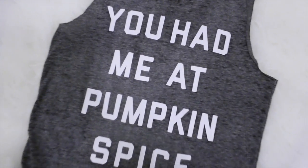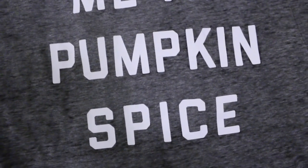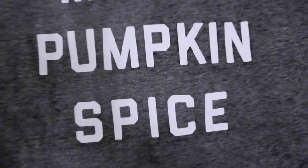Now onto my fall fashion favorites. One of my fashion favorites is this shirt right here. I got it from Target. It says, "You had me at pumpkin spice." During fall, I love pumpkin spice. Everything pumpkin spice, hashtag PSL, hashtag PSL. And this shirt is just so cute. Every time I wear it, people compliment it. I got it at Target for like $12 or $15.